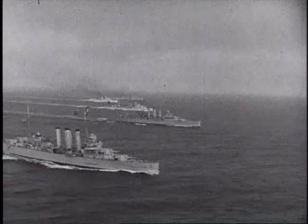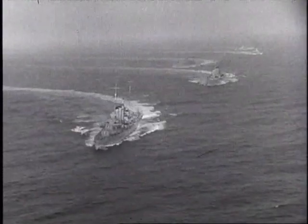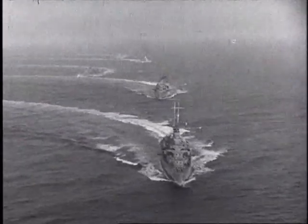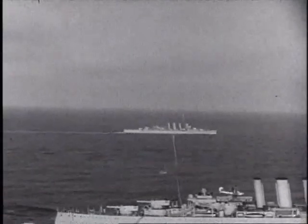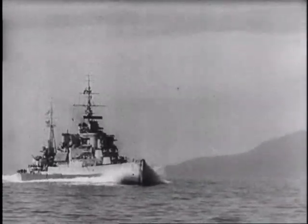To protect Britain's vast empire, the Royal Navy relied on a large fleet of fast cruisers. They were much smaller and more agile than the great battleships, with lighter armor and smaller guns. But their speed meant that they could be deployed very quickly to remote trouble spots.